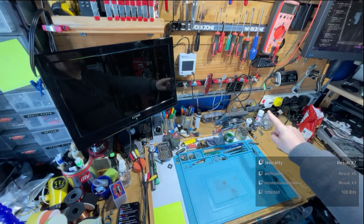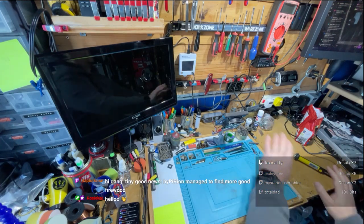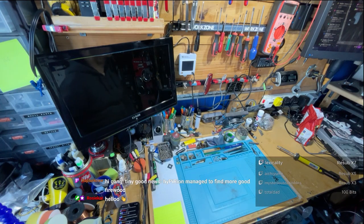What we've got today is we've got a soldering iron and a desoldering iron. Both.